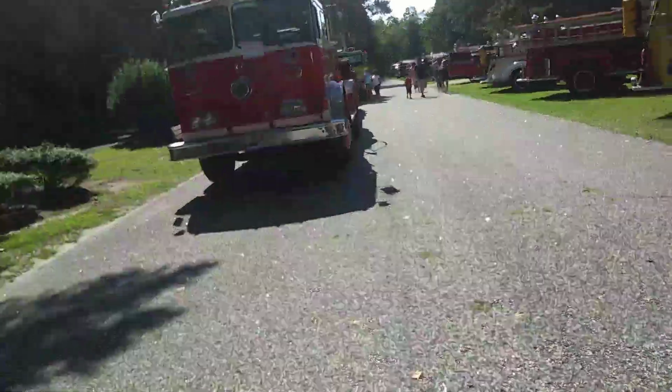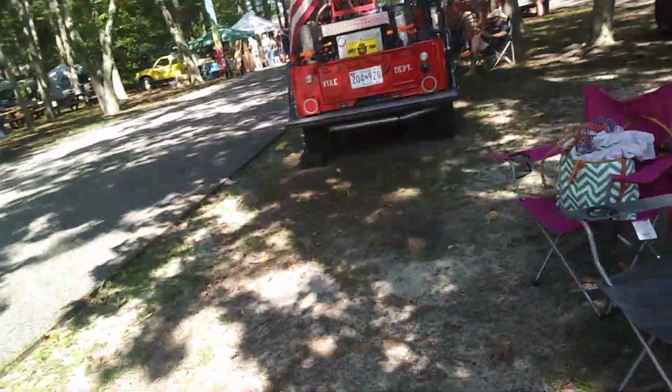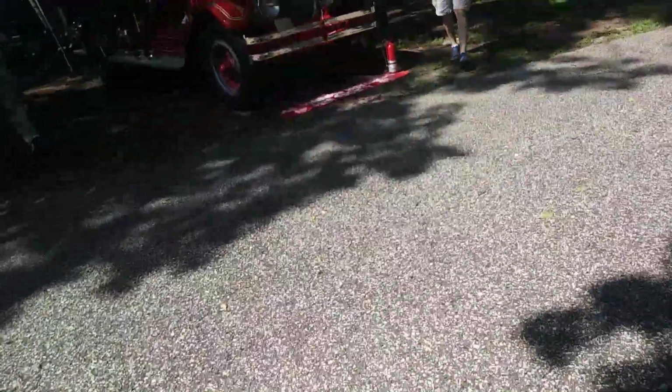What do we have here? Oh wow, we have a dozen fire trucks here. You know what? I'm gonna look at these later. Let's look at the real good ones here. There's a fire Jeep. Got some pretty old vintage ones here. So let's go look at these.